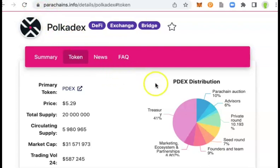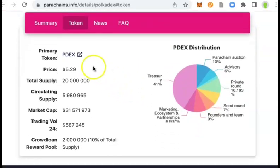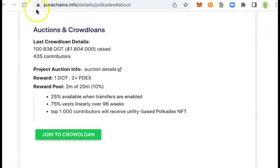PolkaDex is putting up 10% of their total token supply for the Crowdloan. And that's going to guarantee you at least 2 of the native token PDEX, and 25% is going to be available for transfers immediately, 75% vested over the 2 years, and the top 1,000 contributors are going to receive a utility-based PolkaDex NFT.